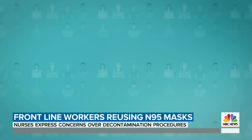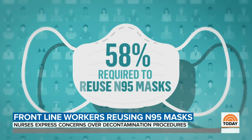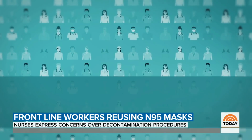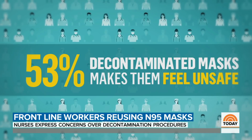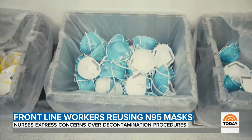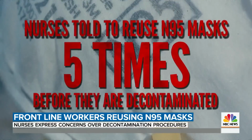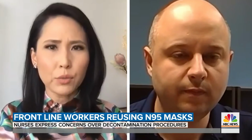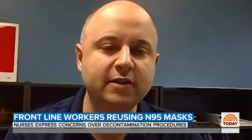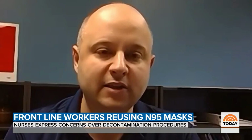A September study of more than 21,000 nurses found that 58% are required to reuse their N95 masks, and 53% say using decontaminated masks makes them feel unsafe. At Lucas's hospital, nurses are told to reuse their N95s 5 times before they're decontaminated. What's the condition of these masks when they come back to you to be reused? There's 2 elastic bands on the back. They sometimes break really easily. They'll just snap. They come back stained.